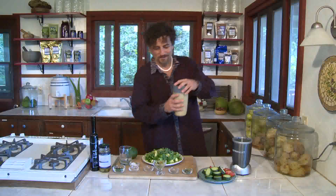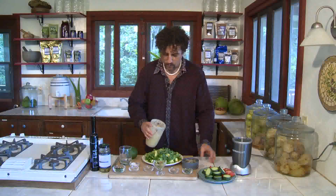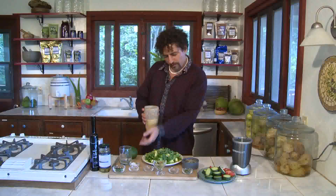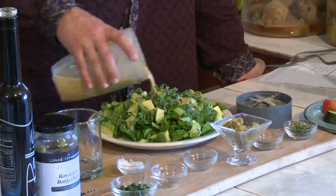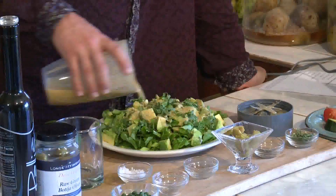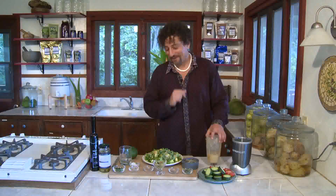Okay, this is going to be incredible. It's pretty thin, and we could have gone a little bit thinner, or a little bit more creamy by using a little bit less water. But this is going to make a really wonderful salad dressing. You can see it's almost perfect. Looks like Thousand Island dressing. Has a little bit different of an effect.